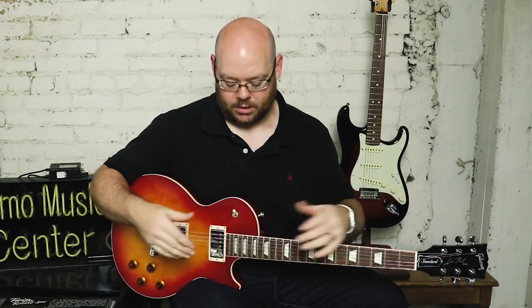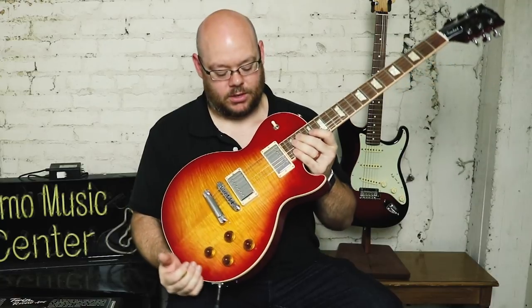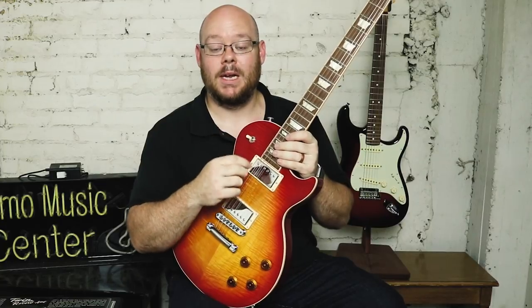So the scale length matters, the pickup position matters, how many wraps are around the pickup matter, what magnets are used matter. All of these things matter. And the reason they matter is this: a pickup is kind of like a microphone. It's picking up the vibration frequency of the string at the point that the pickup is at.